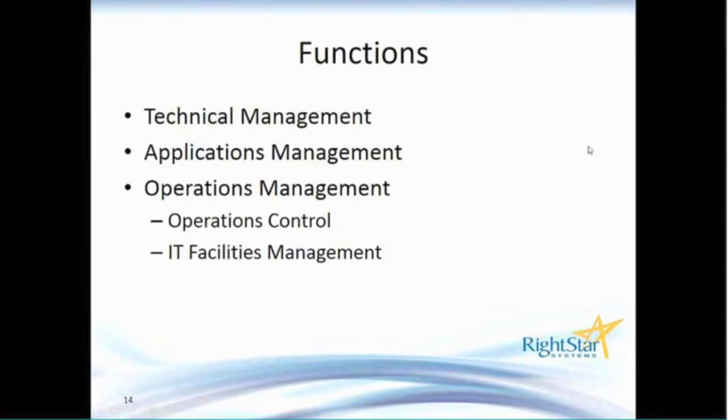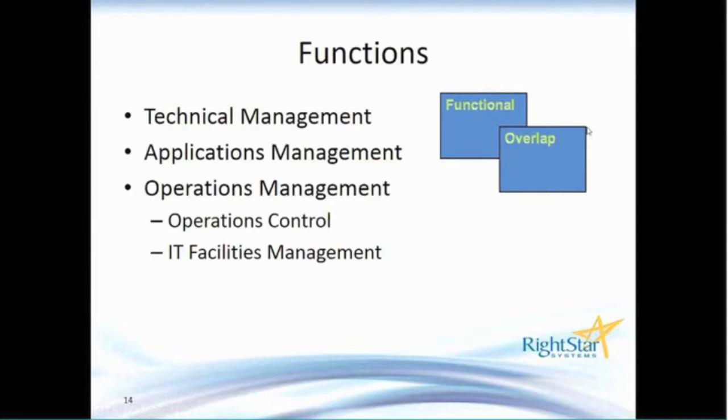There is significant overlap between these functions. So, of course, technical management would overlap with operations management. Operations management would overlap also with applications management. So if we're monitoring a database, for example, there may need to be some interaction with the database administrators who may be on the applications management side.